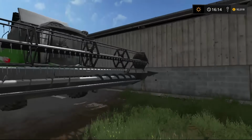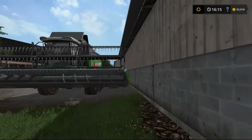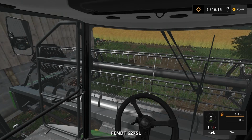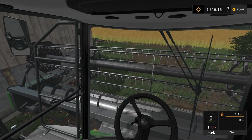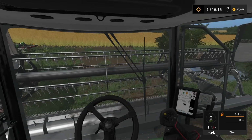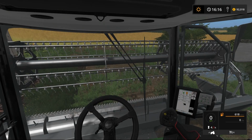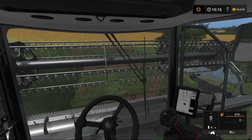Combine's looking clean with the exception of the wheels. Everything's been serviced and checked. There's no issues we had to concern ourselves with. Mainly just making sure all the grease points have been serviced, check all the fluid levels, and everything was good to go. What we're going to do is just set this reel up a bit higher. There we go. Alright, let's see what we can do.